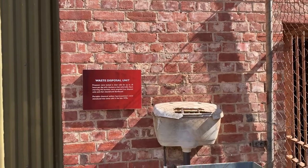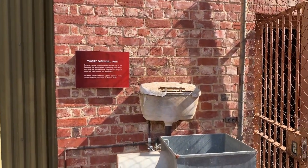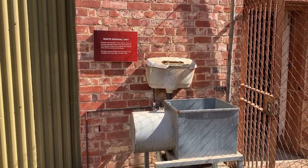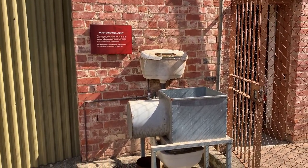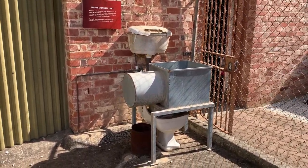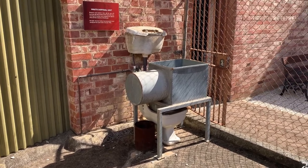Look at here, this is a waste disposal unit. Prisoners usually spend around 18 hours in their prison cell, and all their wastages are collected in a bucket given to them and disposed here in this unit every morning.